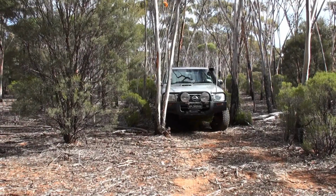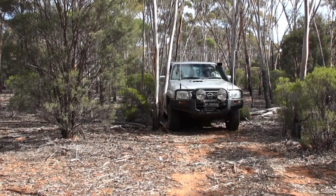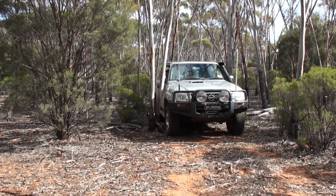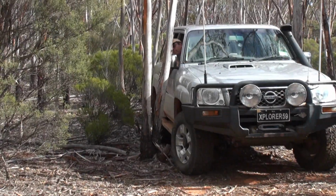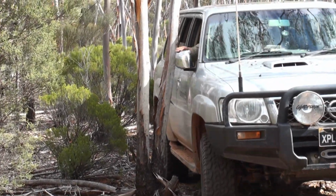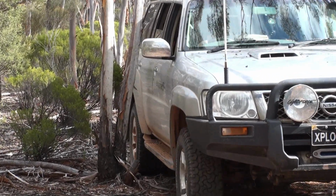Every now and again I miss the track I want to follow, but really not many people come out here and there are a few well-worn tracks. The risk here is that the trees have grown close together, and with the trailer in tow you have to be careful when turning to avoid putting a dent in the car or becoming hung up on a tree.